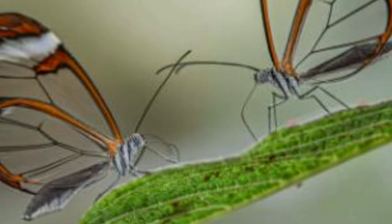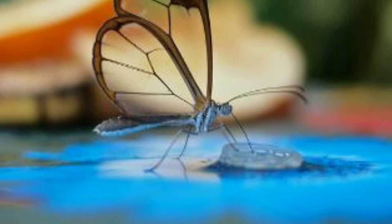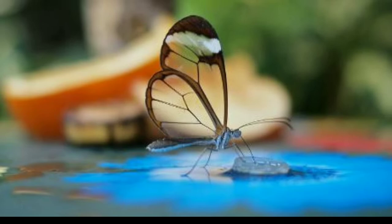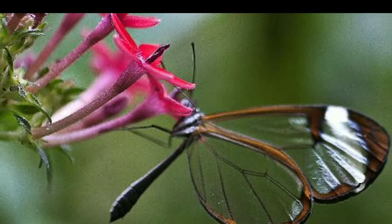Adult glasswings can be found mostly from Central to South America, as far south as Chile. They can migrate great distances and have been documented as far north as Mexico and Texas. Eggs are typically laid on plants of the genus Cestrum, a member of the nightshade family of plants, which serves as a food source for later life stages.